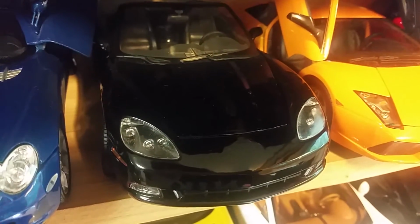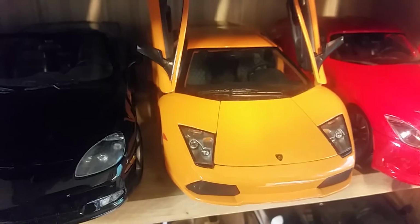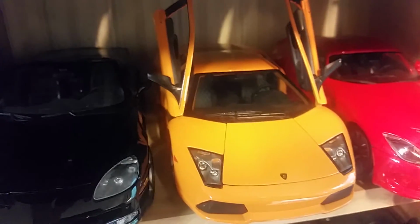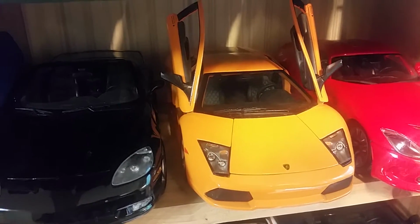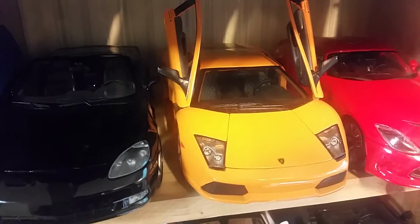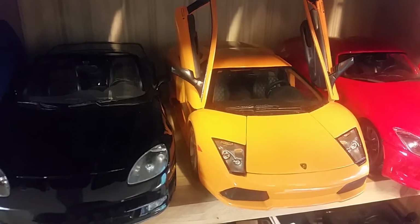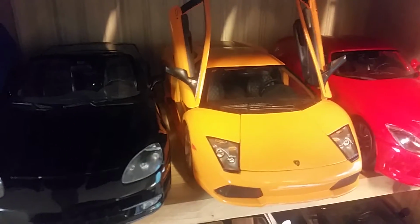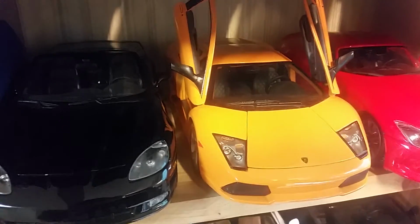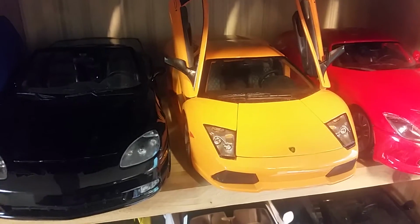And then I got the Lamborghini Murcielago. I thought it was about time I got a Lamborghini for my collection, so I got the car that's most common, but also a car that represents the Lamborghini brand, the Murcielago. I was still young at the time, and it was kind of hard for me to afford an AUTOart or stuff like that, so I just stayed with the Maisto, and although the quality is not the best, the idea of having a Murcielago in my collection is actually quite enough for me.